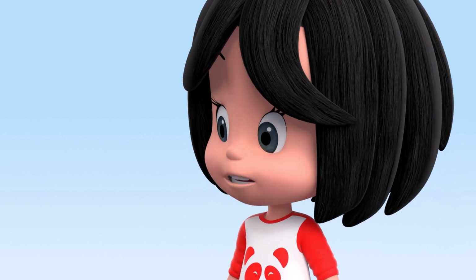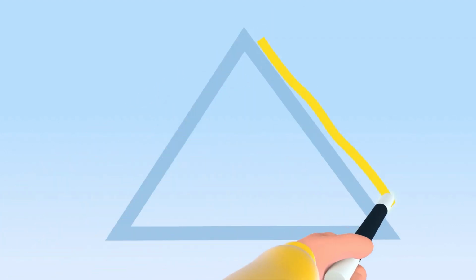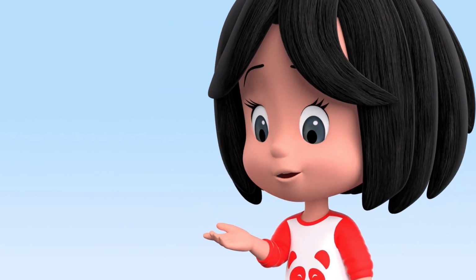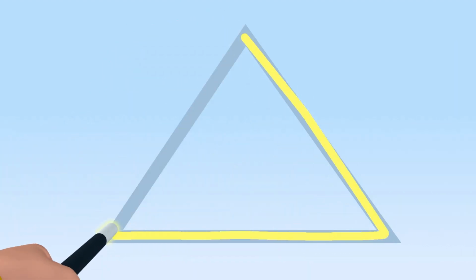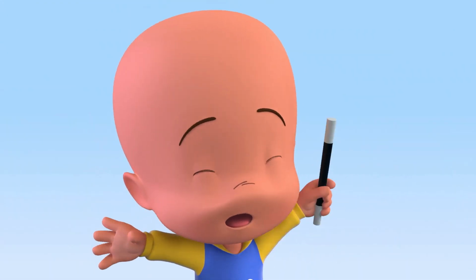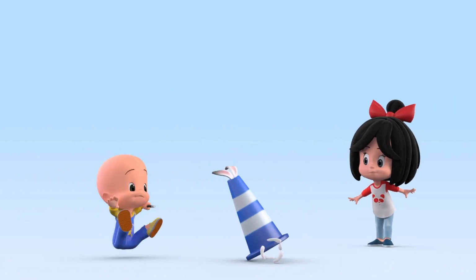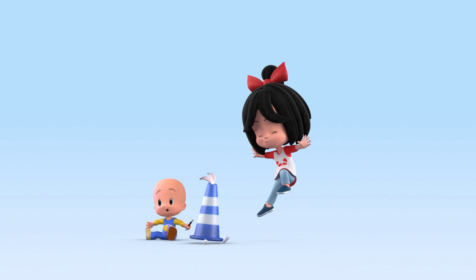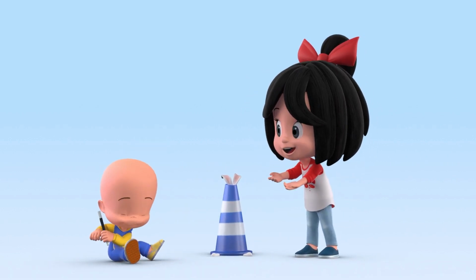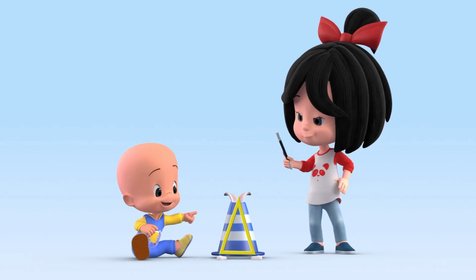Shall we continue with the shapes, Cuquin? Yes, shapes. This is a triangle. Now you, Cuquin. Try again, Cuquin. Great, triangle. Yippee. It's a triangle.